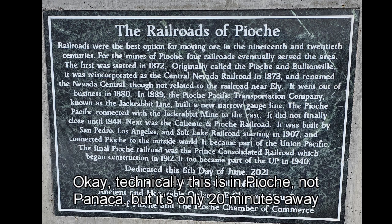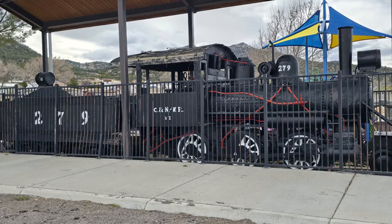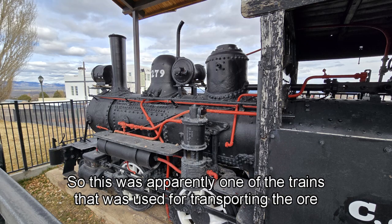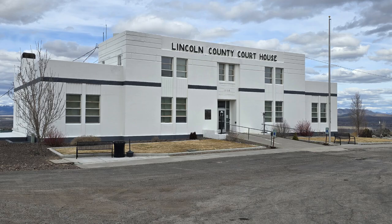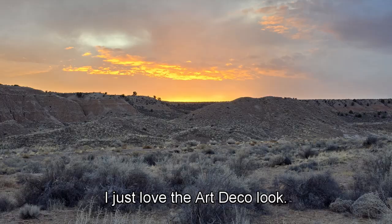Okay, technically this is in Pioche, not Panaca, but it's only 20 minutes away, and it's a train. I had to include that. So this was apparently one of the trains that was used for transporting the ore and whatever else they did in the area. This is the Lincoln County Courthouse. I just love the Art Deco look.